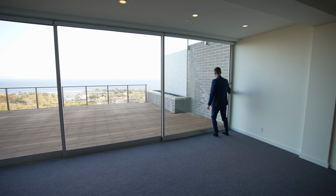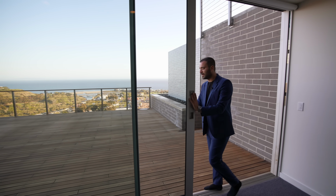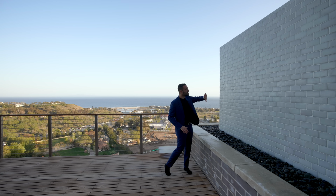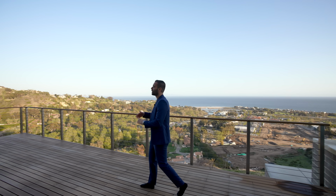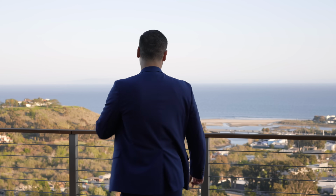Let's open up the door here. And we also have the same style epay decking on this lower deck here as well. And since the pool is located above us, they utilize the infinity edge as a water feature for the lower level, which is really cool. Same cable railing throughout. On this side, we get the amazing canyon views, and right behind me, we have the amazing ocean views. Now that's pretty much it for the tour.